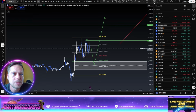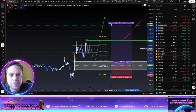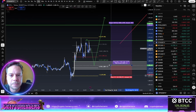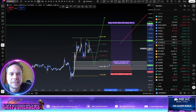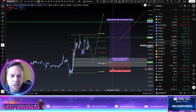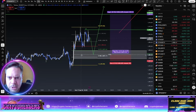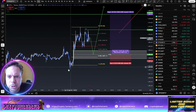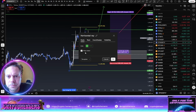Let me check. To enter on the fair value gap to eventually catch the first TP at 1924, right? So this is a nice scalp trade for Ethereum. Let's see where we can put our stop loss, because if we lose this 786, there's a possibility that we come for sell side liquidity underneath these wicks here.